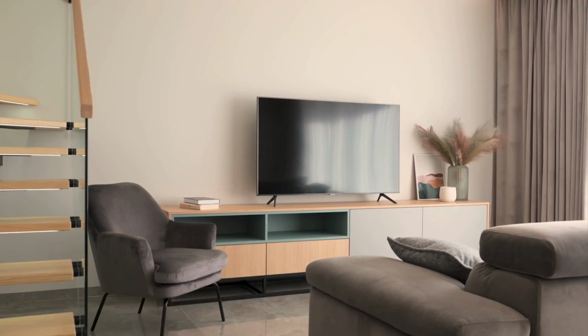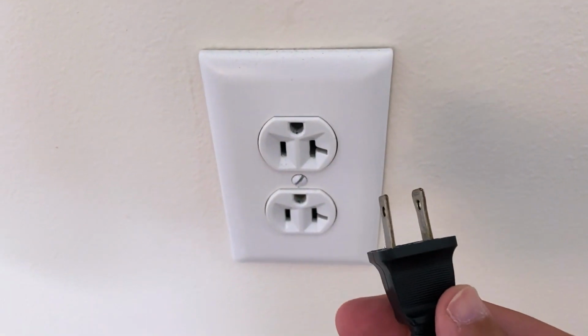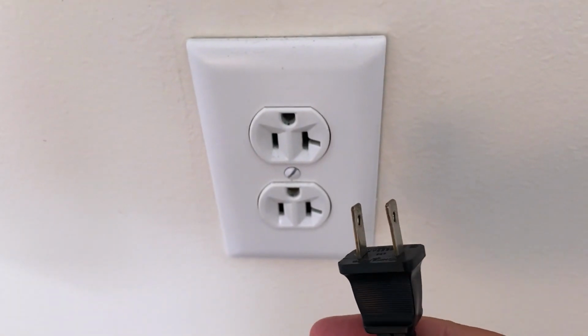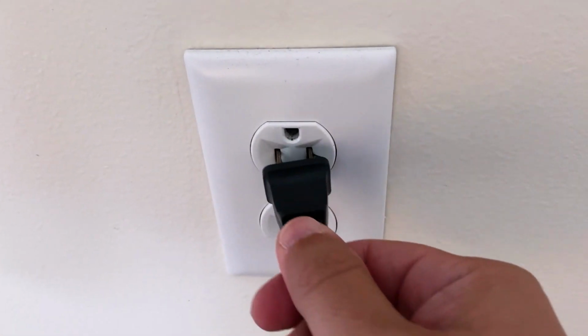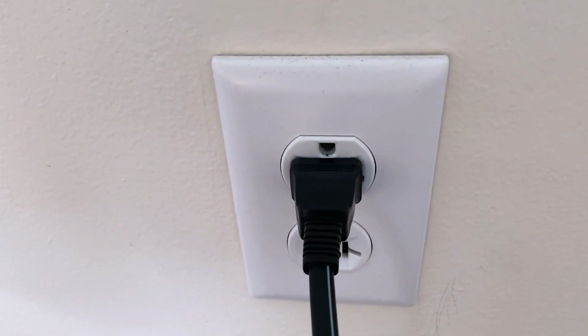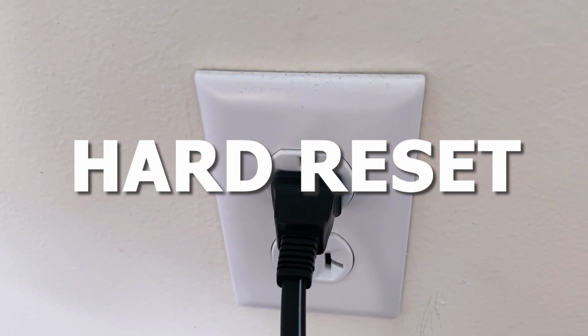The first one is the easiest one to try, and that's to unplug your TV from the wall outlet and wait 60 seconds. Now don't be impatient here, wait the whole 60 seconds. Then plug it back in. This is very different from turning your TV on and off with your remote control. This is what we call a hard reset of your TV. So make sure you do this method.